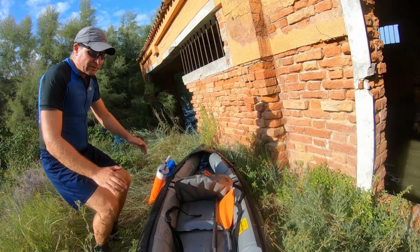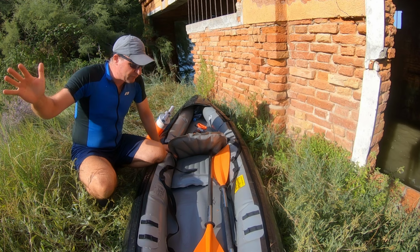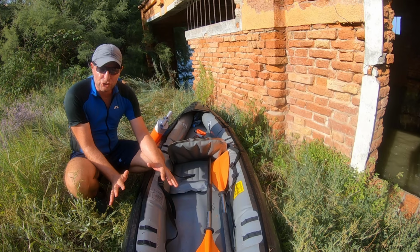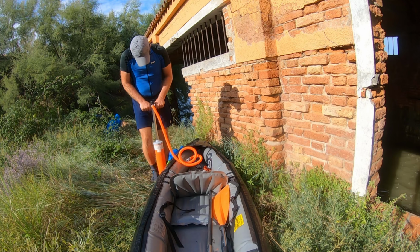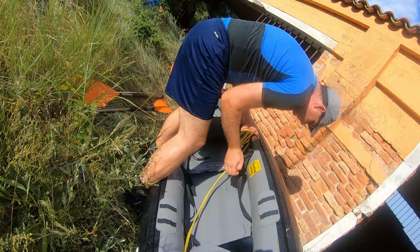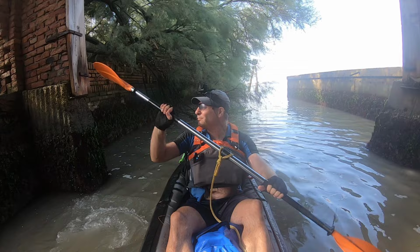At night, I let a little bit of air out of these chambers. You see, they are no longer so hard, because if you have sunlight on it and the boat isn't in the water, it is not cooled down, and then you can have overpressure. It can be destroyed. So you have to let out a little bit of air. Next morning, you have to pump it up. That's enough. So, lovely boat, you are back in the water. Lovely private island. Goodbye. Have a nice time.